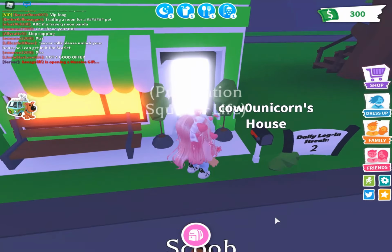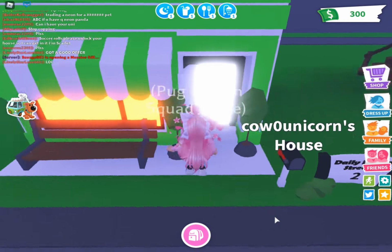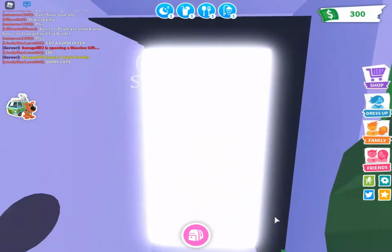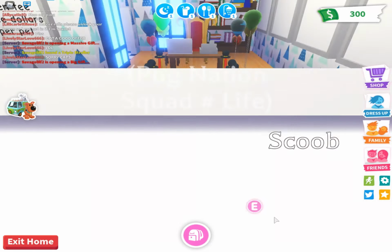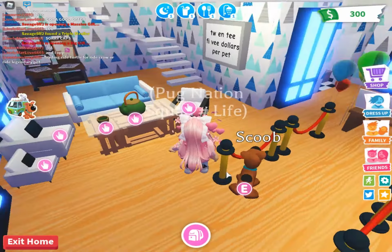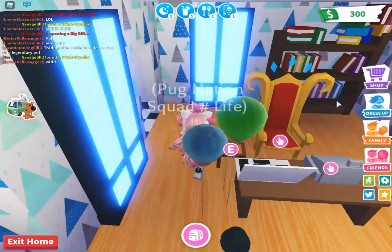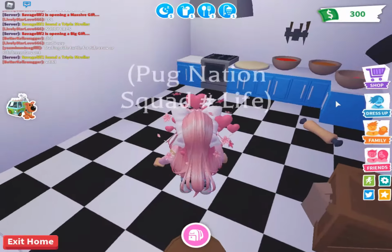Hi guys, so I'm at the new house called Cal O Unicorn, and this used to be like a little pizza house, but a lot of people turn it into many different things. And this girl, she turned it into a daycare pet care kind of place. There we go. And this is where you wait for your pet, and then you go up there to pay, I guess, or check them in.